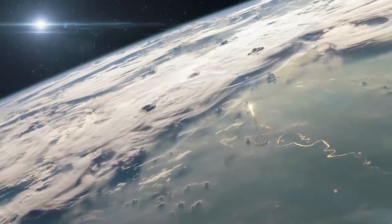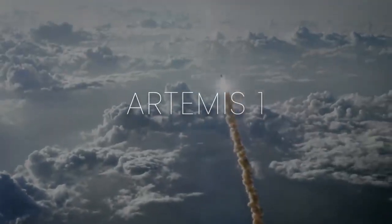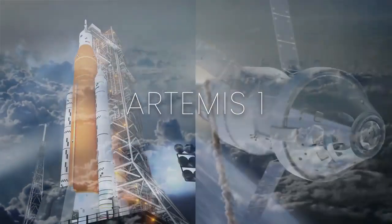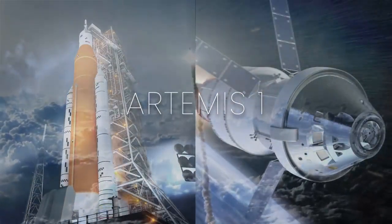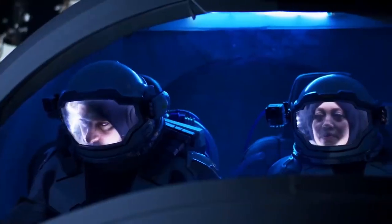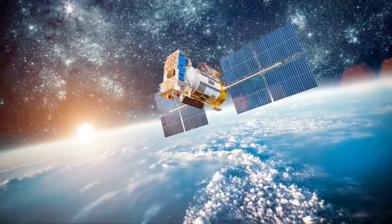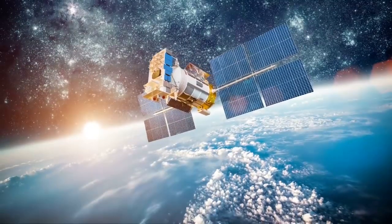There are 3 missions in the first phase. Artemis 1 will be a test flight of the SLS rocket and the Orion spacecraft with no crew. The mission is slated to fly in November 2021. The primary goal of the mission is to make sure the spacecraft is safe for astronauts. It will also carry 13 small satellites that will perform their own science and technology investigations.